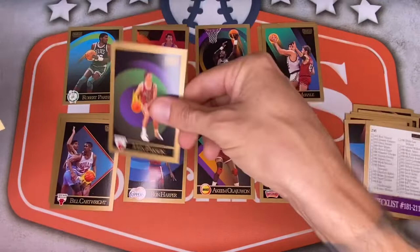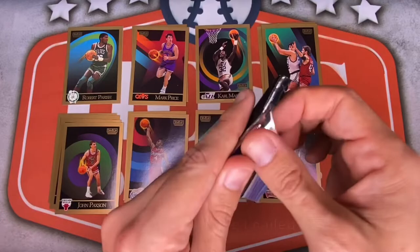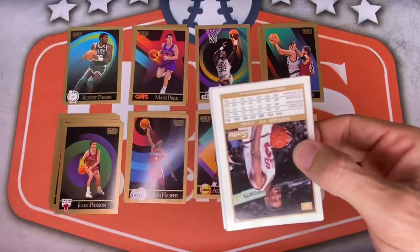And Sarunas Marciulionis for the Dubs. No idea if that's correct. Yeah, probably close enough, right? Next pack. We're getting kind of desperate here. I think I see Scotty, though. Yes, we do. Nice. That's pretty cool.